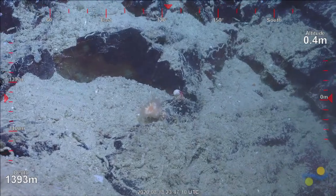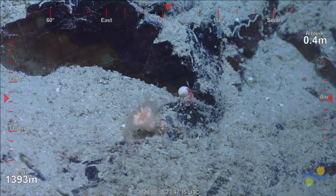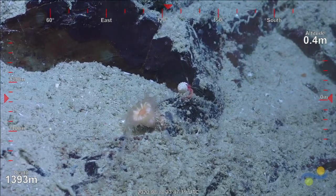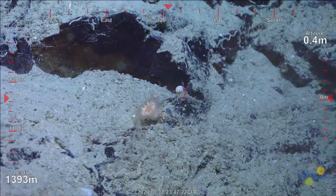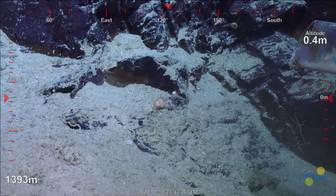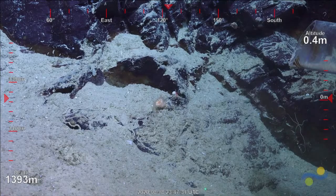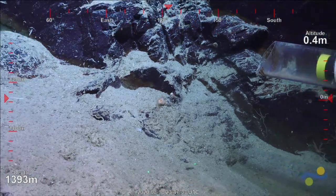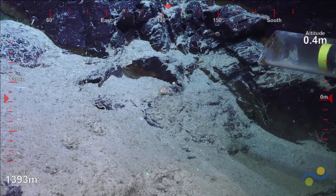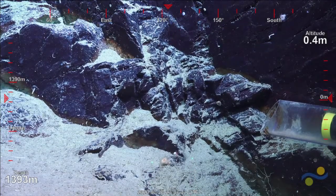All right, just going for another attempt. To my untrained eye, it looks similar to the last one. Fleshy, cup corally. Do we have lasers on? No, I don't think so. There you go. We got lasers. Yep, there they are. Okay. I'll just put them nearby. Cool. All right, let's do it.